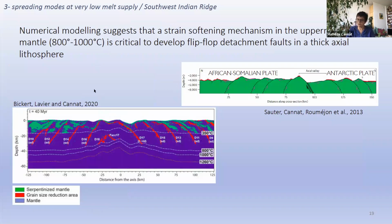And I'm not going to show you the numerical modeling, but in short, when you try to form the flip-flop detachments in this thick lithosphere without having this mechanism for strain softening that comes from grain size reduction in non-serpentinized peridotite, that's represented in red here. If you don't involve this mechanism, you don't succeed. But if you do, then you can reproduce the flip-flop succession with a regularity that is very similar to the one we observe in the field.